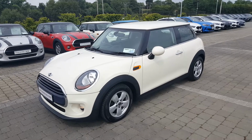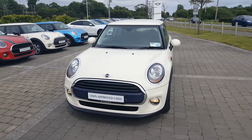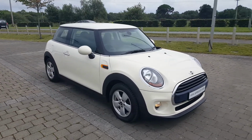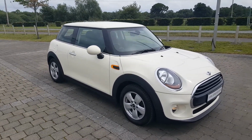1.5 diesel, it's absolutely excellent on fuel, tax of €180 per year. Beautiful looking in the all over pepper white. And now I'll show you the inside.